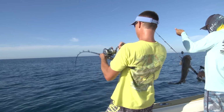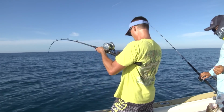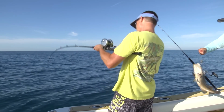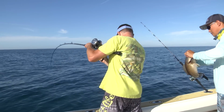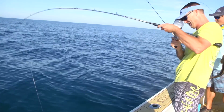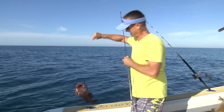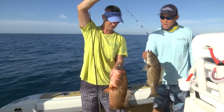This is pulling, Jim. I think I got you. Oh. Well, yours still isn't unhooked. It's kind of a double. It's a triple double. I had about 3 of those in a row. Oh my gosh, that's a keeper red grouper. It is? It's a fatty. Look at that. Yeah, it is. Look at that. Nice. All right. Yeah. Look at him. Whoa, yeah, beautiful fish.